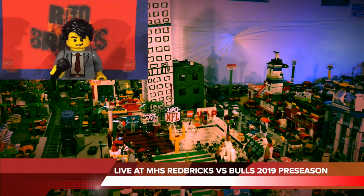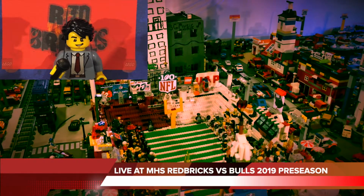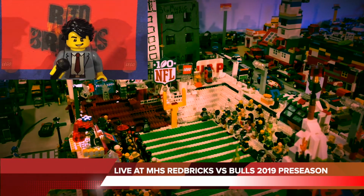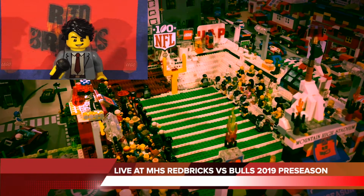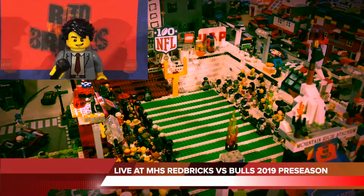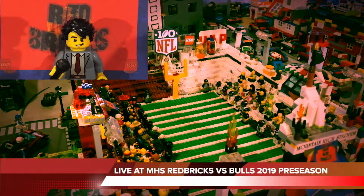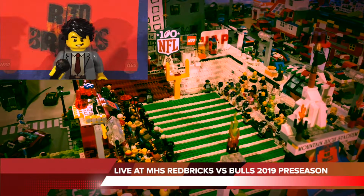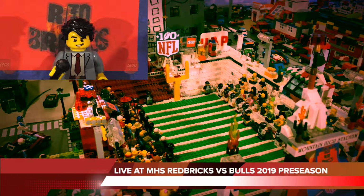We're going to be getting a nice live view of the stadium, and we're going to be getting started very soon with the San Jose City Redbricks and the Bulls. We will be viewing most of the stadium very soon in the live coverage. I'm going to be talking for just a little bit to start off today's NFL preseason game, and then we're going to be hearing from local people and local newscasters in the stadium who are reporting from this game at the beautiful San Jose City Mount Ice Stadium once again.